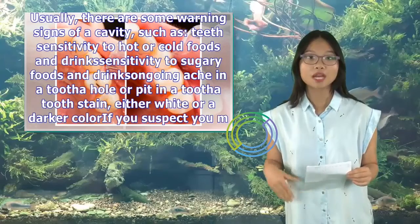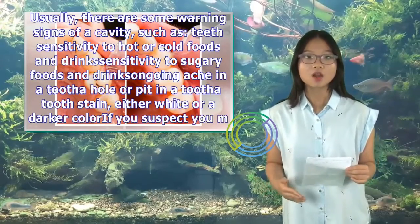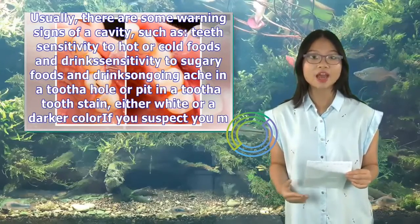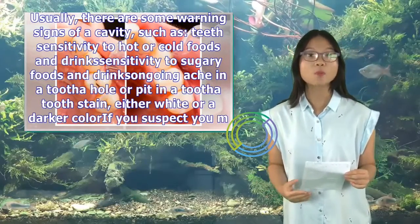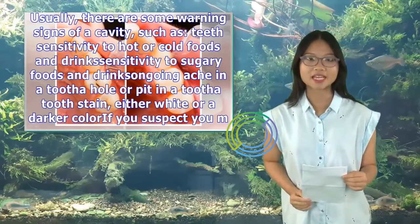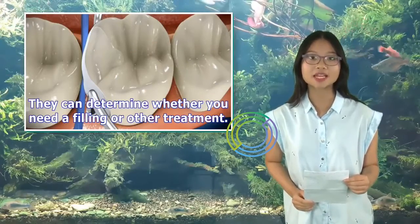Usually, there are some warning signs of a cavity, such as teeth sensitivity to hot or cold foods and drinks, sensitivity to sugary foods and drinks, ongoing ache in a tooth, a hole or pit in a tooth, or a stain, either white or a darker color. If you suspect you may have a cavity, make sure to visit your dentist. They can determine whether you need a filling or other treatment.